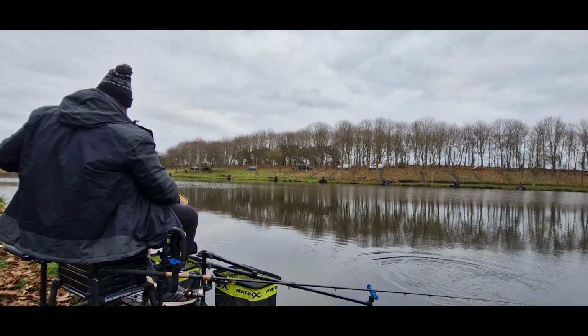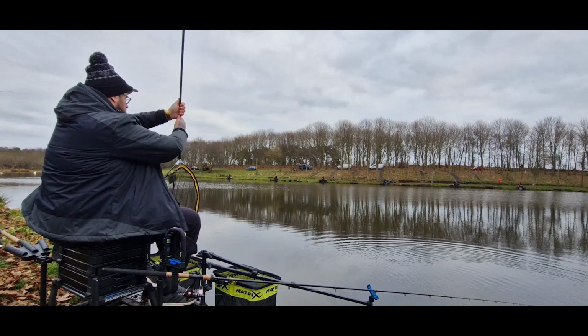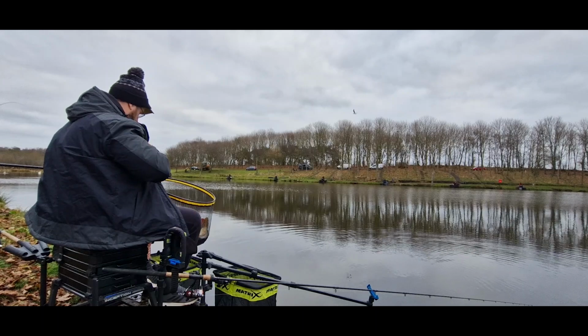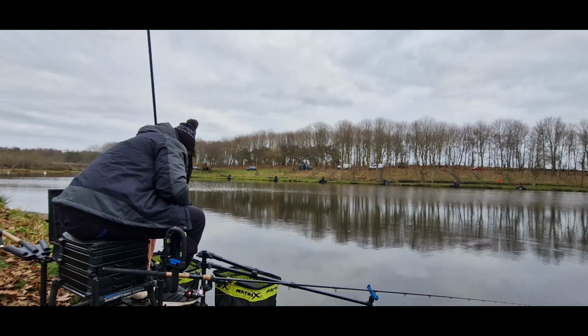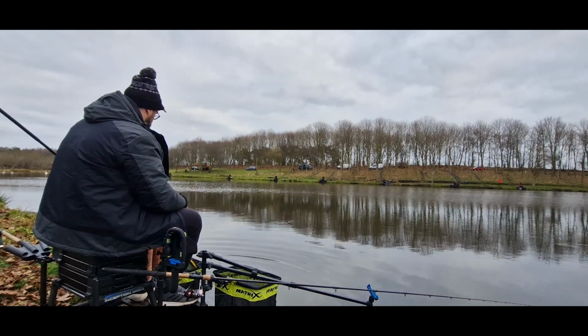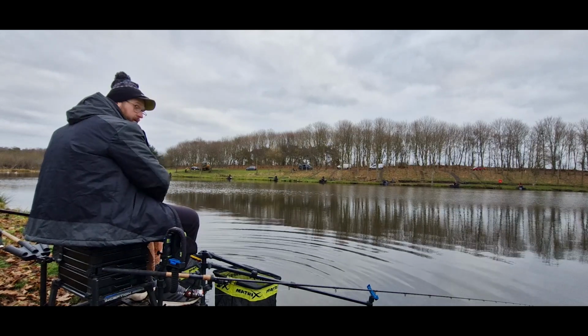So, I've got some scales on this net. Let's see what she weighs. 5.5 pound that. Hopefully you can see it on camera. There we go. And she's in the net. Let's rebait and get back out.